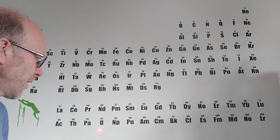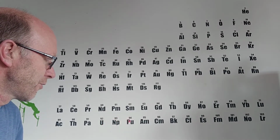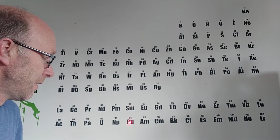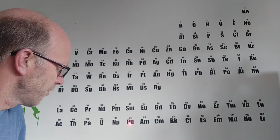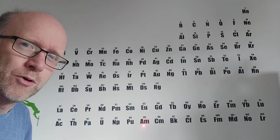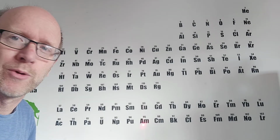So if we look along here, uranium is 92, named after the planet Uranus. 93, neptunium, named after Neptune. 94, plutonium. We'll come back to plutonium and uranium, both involved in nuclear bombs and so on. Plutonium is named after the planet Pluto, which is no longer a planet. There you go. And then we follow on. 95 is named after America. It's americium, and there is americium in almost all of your houses. If you have a smoke detector, there is americium in the smoke detector. Even though it's not naturally occurring, it is in the smoke detector, and we will come back to that.